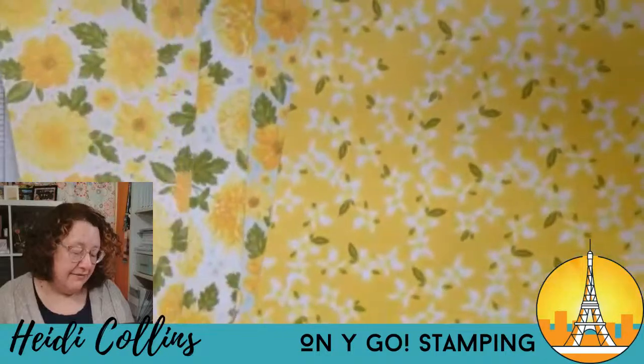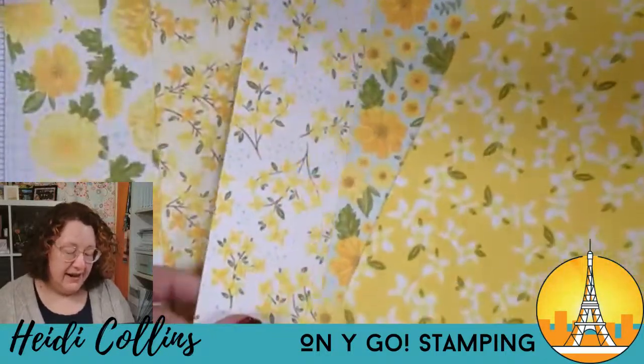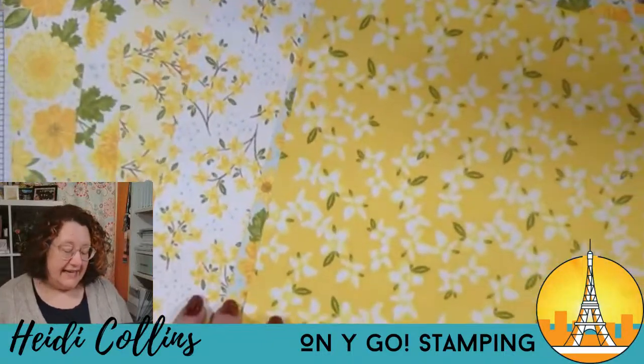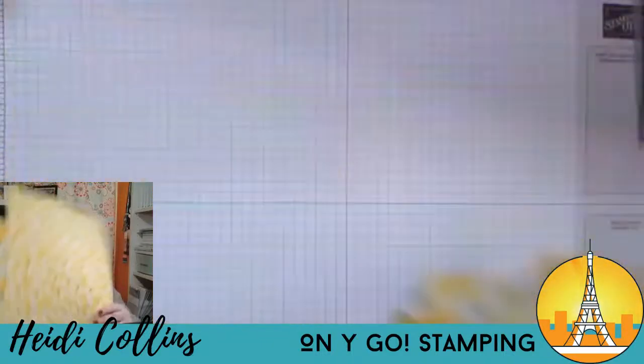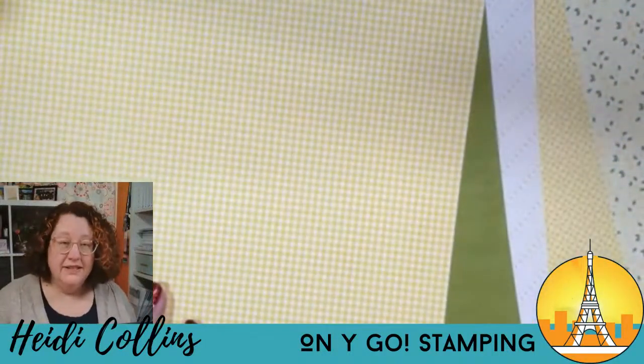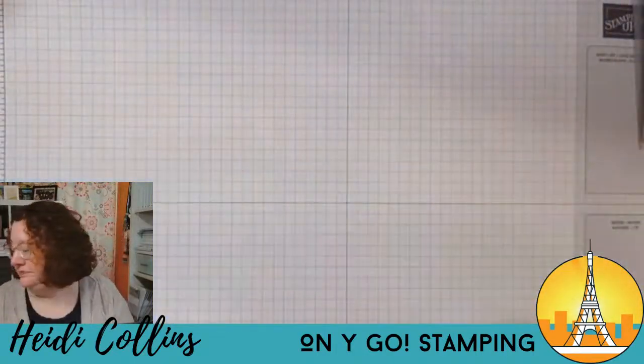And then there's pattern paper. The pattern paper has flowers on one side, which are super pretty. And I just love the yellowness of this. It's all Daffodil Delight and Lemon Lolly and a little bit of Balmy Blue and some Old Olive. And then the other side is just some really simple patterns and things. And I love this gingham. I don't know what it is about gingham, but I love gingham.